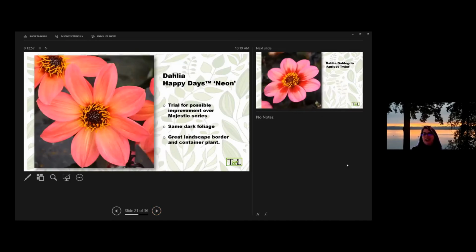Dahlias, dahlias, dahlias. We do several different series of dahlias. In the past, we've done the Majestic series for late spring, really dark foliage, pretty flower color, but we're trialing a couple different ones. Happy Days is one of the series. This is Happy Days Neon. I love the color. What you don't see here is the foliage, which is very, very dark. And so it creates a nice backdrop, a nice contrast with other annual plantings.